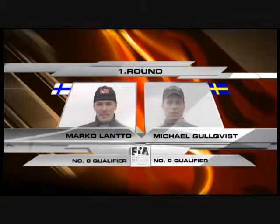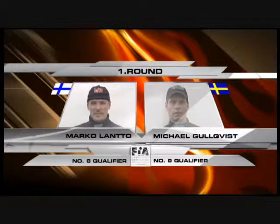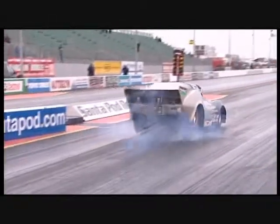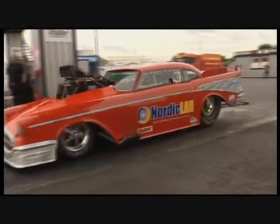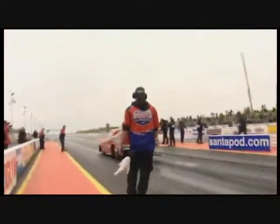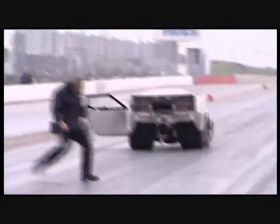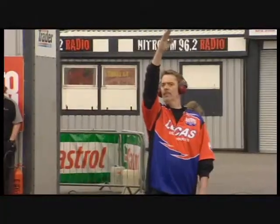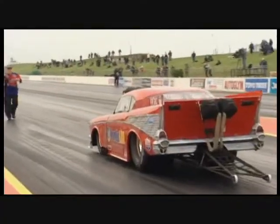Right, Finland against Sweden. This is Marco Lanto, another Corvette, up against the Chevrolet Bel Air, the 57 Bel Air of Mickey Gallquist, the defending champion. That's interesting, Darryl, that Mickey Gallquist was the number 9 qualifier, Marco Lanto the number 8. But conditions aren't exactly perfect for this type of racing, are they, at the moment? Definitely not. We only got a couple of qualifying sessions in.